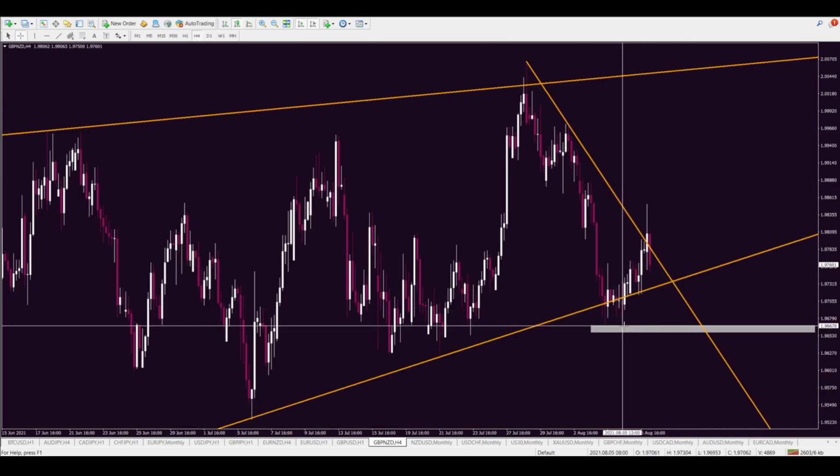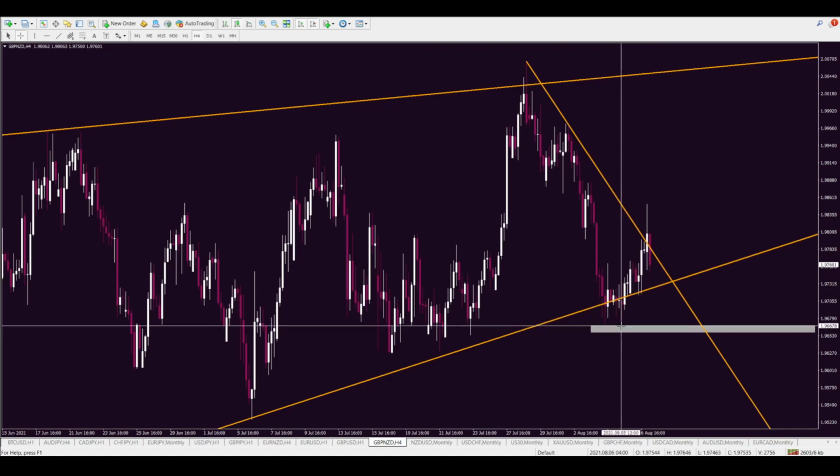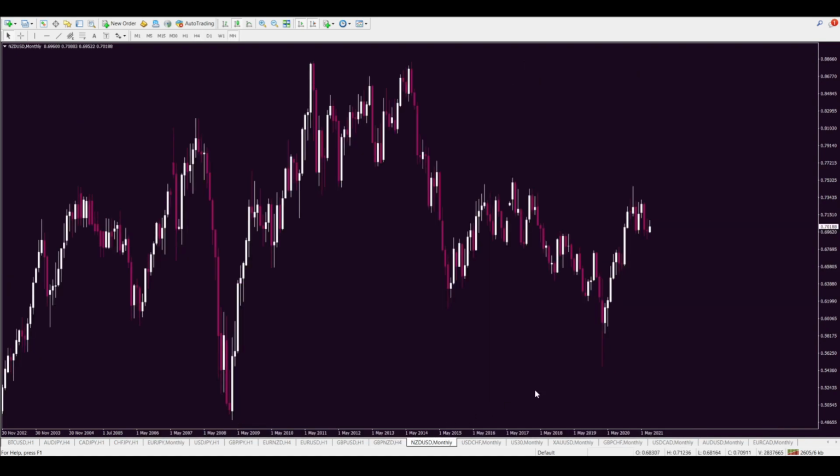So for me, if I get a break below here without price going above this point, I would take a sell. Otherwise, I would have to see more to be interested in a bullish push. All right, so that's it for GBP New Zealand, onto New Zealand USD.